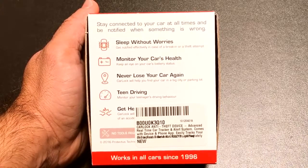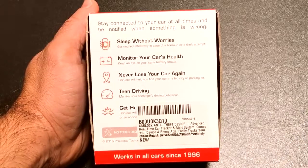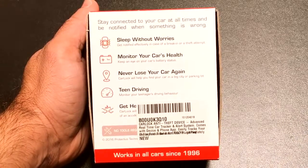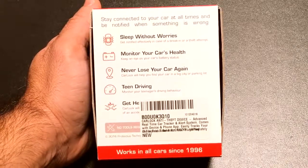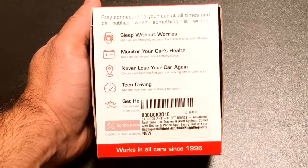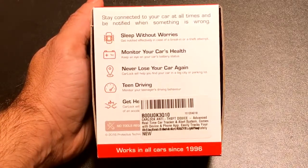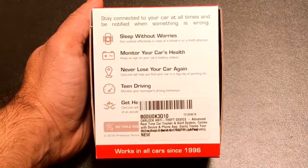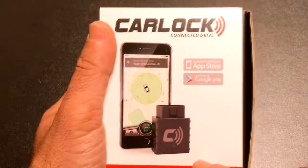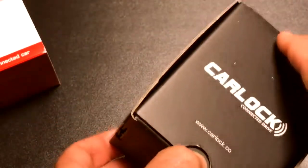So now let's look at the value proposition that we see here. Really, it's about sleeping without worry, monitoring your car's health. So hey, would you like to wake up in the morning and find that your car battery is dead, or would you like a system to tell you that that took place or that it's about to happen? Let's say you park your car in the parking lot, you want to know where your car is. It doesn't have to be about theft, it could be just misplacement. Monitoring teen driving. Also, what if your car gets hit when you're not around? All these type of notifications are possible with solutions like this.